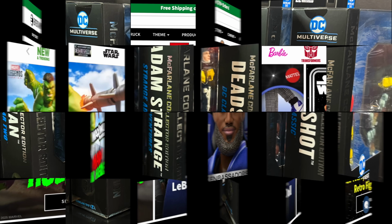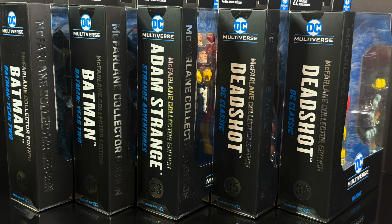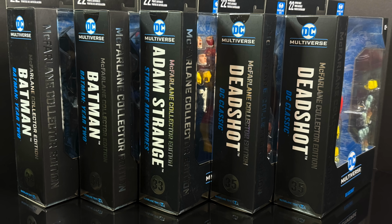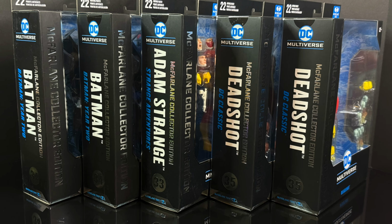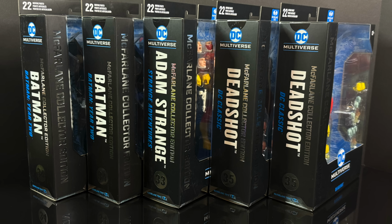But in the meantime, we have some new figures to check out. So sit back, relax, grab yourself a nice hot cup of coffee. This is a look at pretty much the entire wave. Well, the ones that matter anyways. I don't know, Adam Strange is like 1 or 2 panels of a comic. This is a look at the brand new McFarlane Toys Collector's Edition line, Batman Year 2, Adam Strange, and DEADSHOT. Here we go.